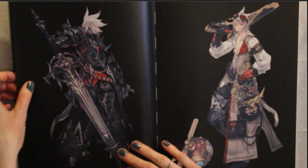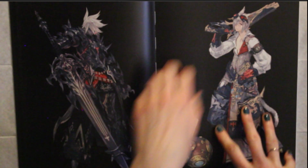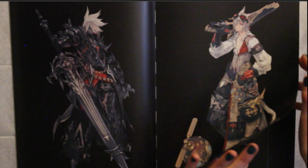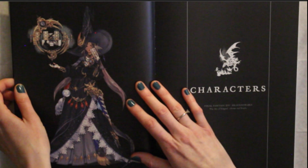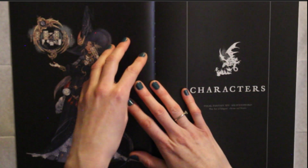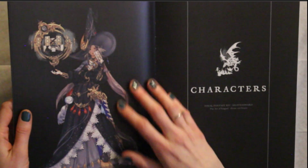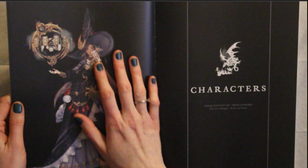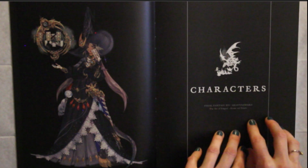And then we have the two new jobs that came with Heavensward, Dark Knight and Machinist, which is pretty fun. It was my main job for a while. I tend to flip between jobs, to be fair. And of course, Astrologian. Very mystical tarot reading kind of vibes. And now, on to the characters.